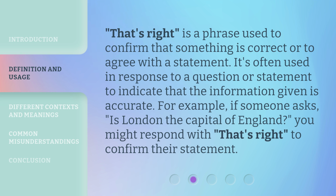That's right is a phrase used to confirm that something is correct or to agree with a statement. It's often used in response to a question or statement to indicate that the information given is accurate. For example, if someone asks, "Is London the capital of England?" you might respond with, "That's right," to confirm their statement.